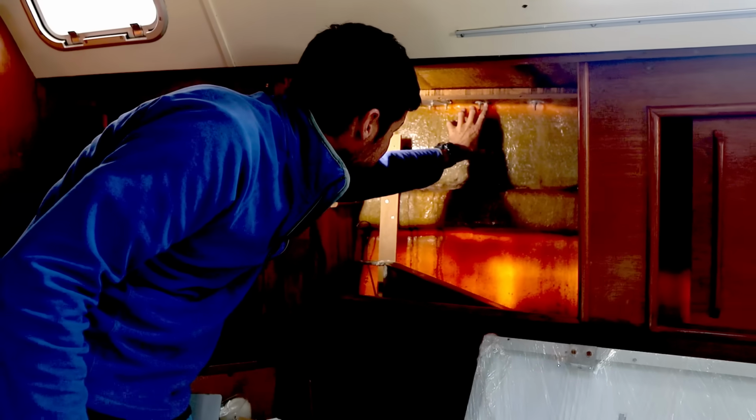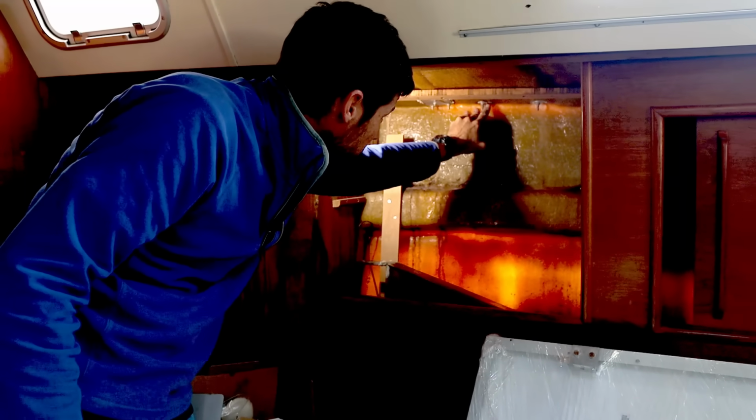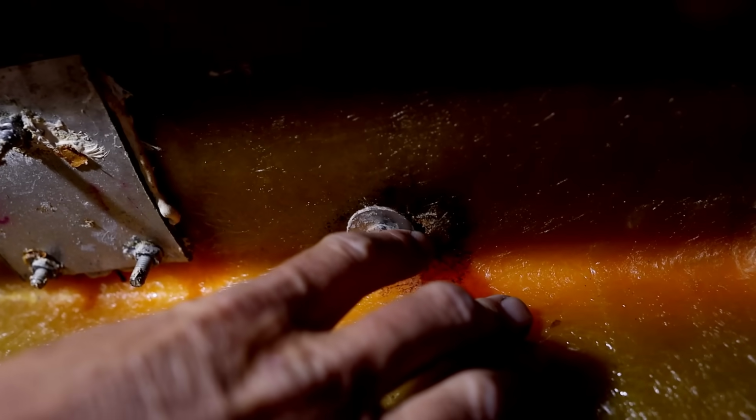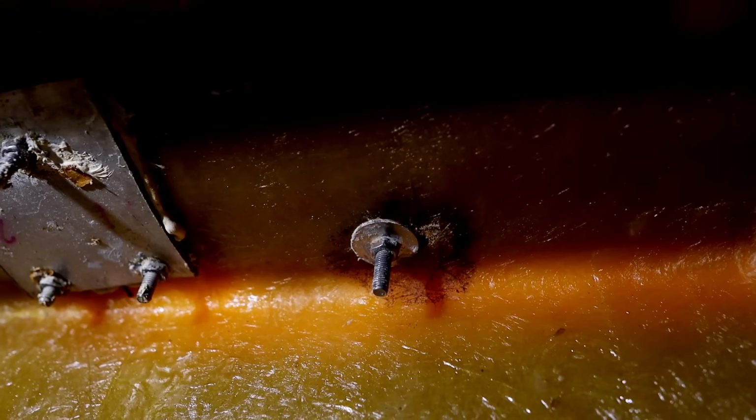But if you look really, really carefully beside this penny washer on the bottom of the bolt, you can actually see the half moon shape of another hole. And you can see where the watermark is, that's where it's been leaking from.